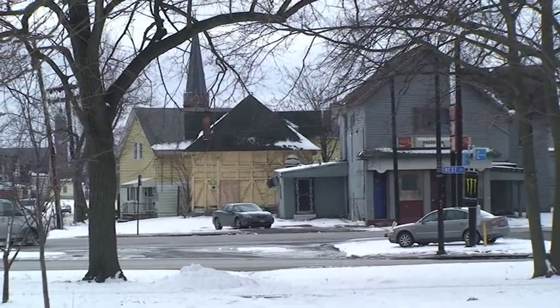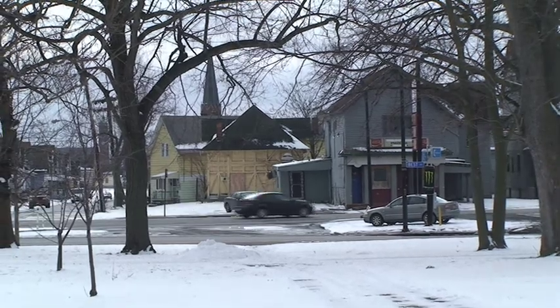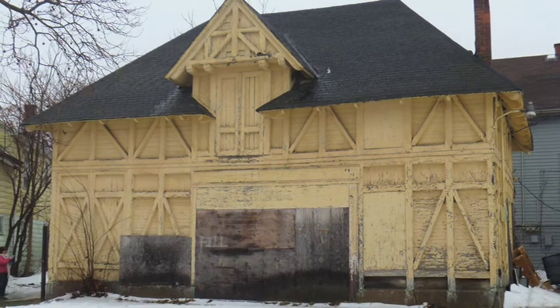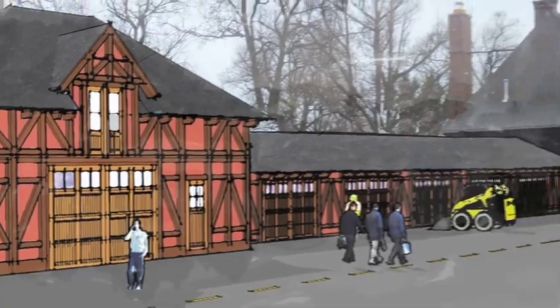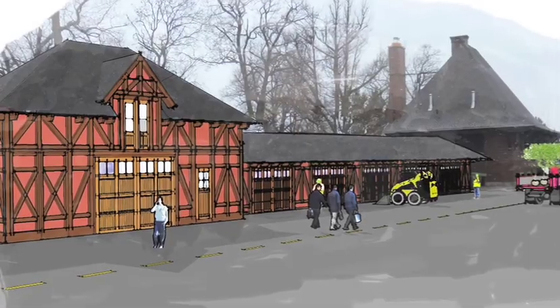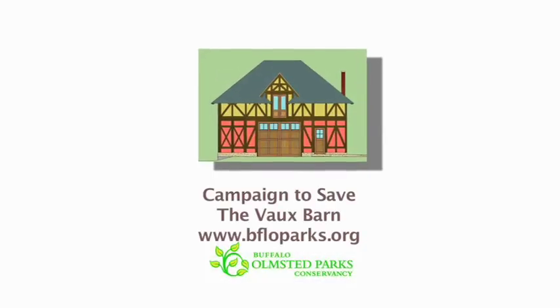Time is of the essence. This is a once-in-a-lifetime chance to save a piece of Buffalo history. Failure to raise the funds in time means losing it forever. It's not just a barn. It's part of our grand past. It's the last remaining original structure of Buffalo's historic Olmsted Park system. Become a part of history. Help us save this treasure and bring the Vaux Barn home.